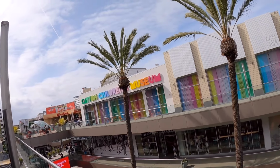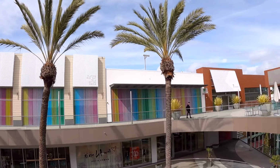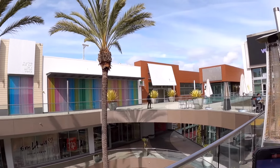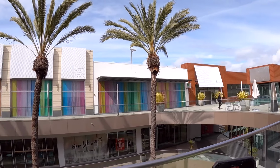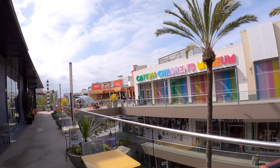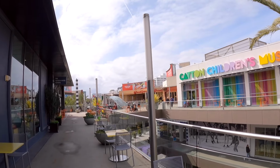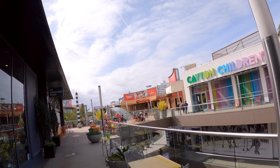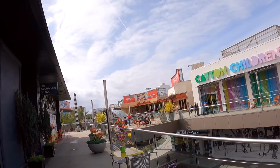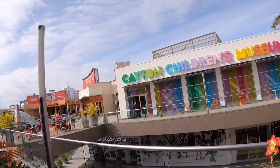The beautiful Santa Monica Boardwalk. This place is very beautiful. The shopping center, right from up there down. It's a beautiful day in California, and I'm just having a great time in this place. What do you think? This place is beautiful. It's very colorful too, you see?